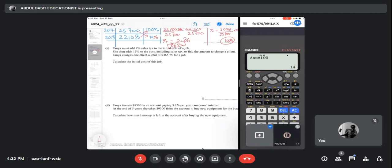First Tanya must add 8% sales tax to the initial cost of the job. Okay? She then adds 15% to the cost after adding the 8%. Can we just write 15 plus 8 is 23? No. She then adds 15% to the cost including sales tax to find the amount to charge a client. Tanya charges one client a total of $465.75 for a job. So first of all, we should know what the initial cost of this job is. So we should know what this overall percentage increase is.